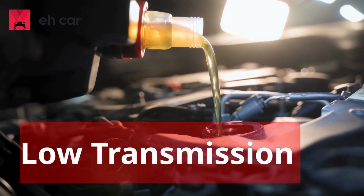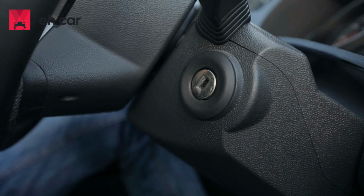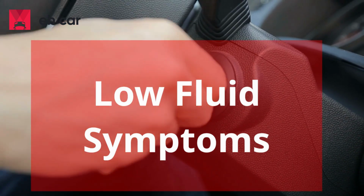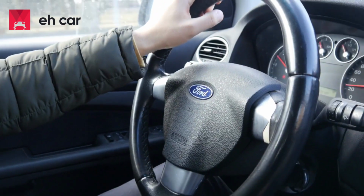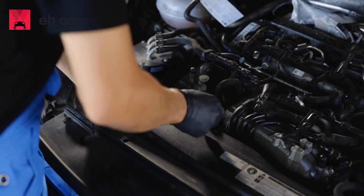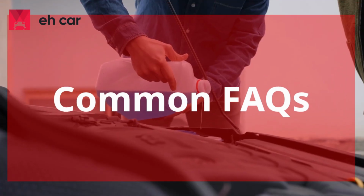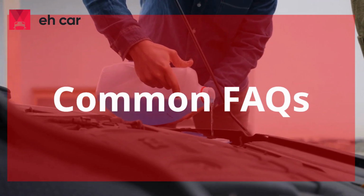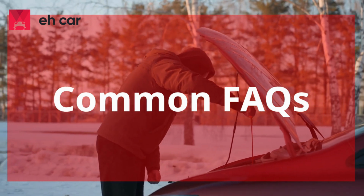In this video, we're breaking down everything you need to know about low transmission fluid in automatic cars. From some of the most common and surprising symptoms, to whether low fluid really causes slipping, and what your car sounds like and how it feels driving with low fluid, and whether it's okay to just top it up, or if there's more to it. Oh, and we'll also tackle some of the most common FAQs near the end, like whether you can just pour fluid in through the dipstick. Spoiler: maybe, but it's not that simple.